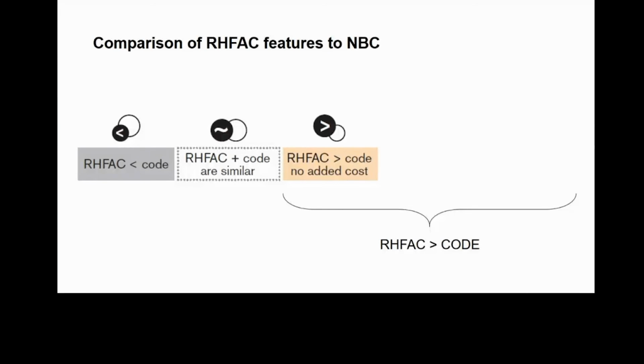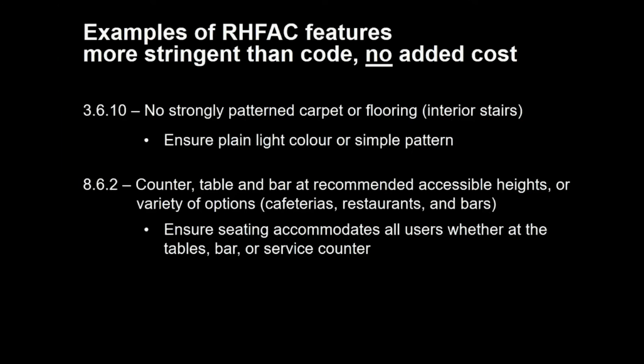And then we have 3 remaining comparison categories, all of which fall under where the Hansen program is more stringent than code. This first one, in the light orange, presents features where the Hansen program is more stringent or comprehensive than code, but thoughtful design can mitigate any potential additional costs. So thoughtful design and planning can achieve those features. We'll be speaking a lot about this category because we think it's really important and the takeaways were really interesting. This includes making decisions such as ensuring that flooring and carpet is not strongly patterned, or ensuring that counters are accessible, or that tables are provided in accessible ways at a variety of appropriate heights.